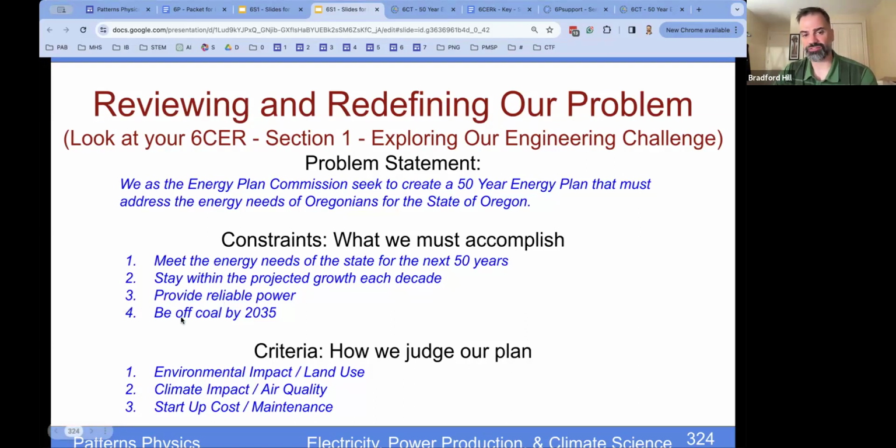And then, of course, be off fossil fuels by 2040. And then the criteria were environmental impact, land. We just did land because it's four letters. So land use, climate impact, air quality, and then startup cost and maintenance, economic impact. Cost is just four letters.